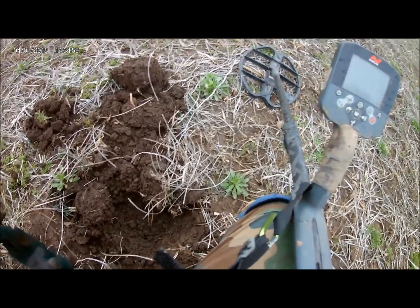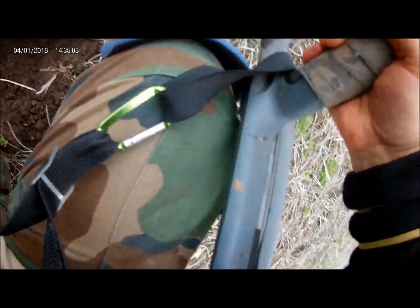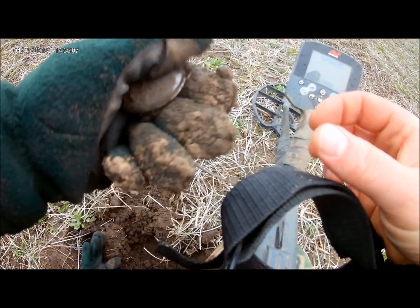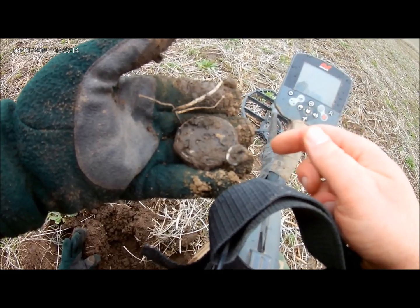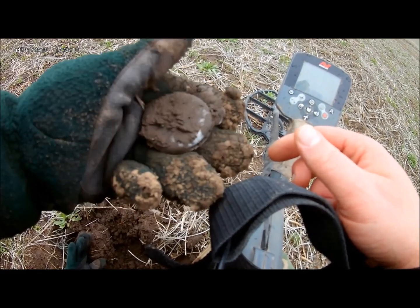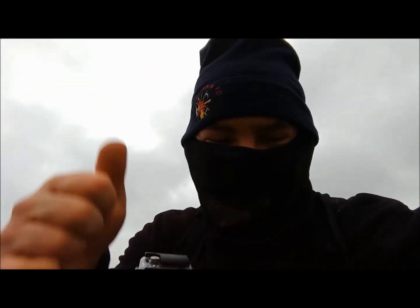Alright, this was my signature find of this hunt. I got a screaming signal that I thought was going to be a piece of copper pipe. And I plucked out this pocket watch and I started scraping it, and I'm like, hell, that looks like silver. The front of the case is missing, but the rest of it is there. Alright, silver.